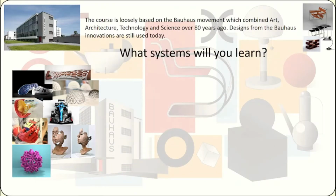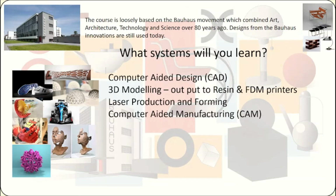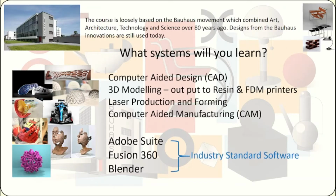So what sort of systems will you learn? You'll learn about computer-aided design, 3D digital modelling, output to resin and FDM 3D printers, laser production for laser cutting and forming, computer-aided manufacturing. These areas are underpinned by three basic software solutions: Adobe Suite, Fusion 360 and Blender. All three are industry standard pieces of software that you will learn skills in over the coming 2 years.